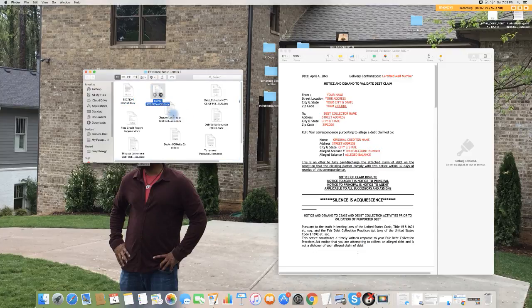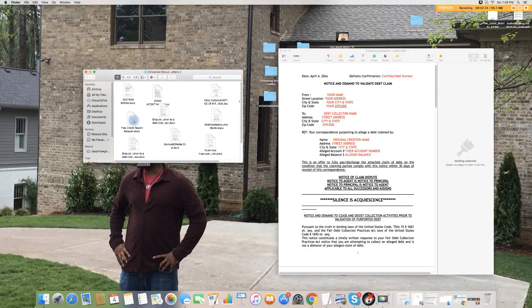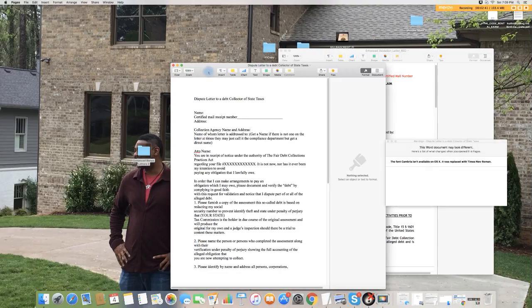Let's see, it's around here somewhere. It better be. Yeah, okay. Where'd the tax lien letter go? I don't know where the tax lien letter is. Let's look through this. What's going on? Make it bigger. Affidavit of truth, free credit report request, dispute letter to collect taxes. There we go, right there.